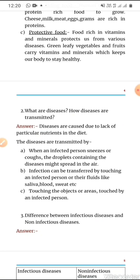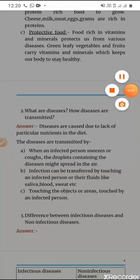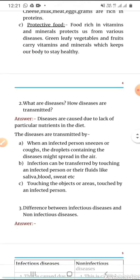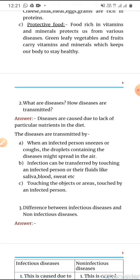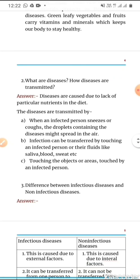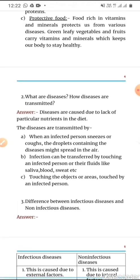Now we will write how diseases are transmitted. The diseases are transmitted by, number one, when an infected person sneeze or cough, the droplets containing the diseases might spread in the air. Second is, infection can be transferred by touching an infected person or their fluids like saliva, blood or sweat. Means we don't have to touch the fluids of the infected person. Third is, touching the objects or area touched by an infected person. Means we don't have to touch the objects of the infected person which the person is using.